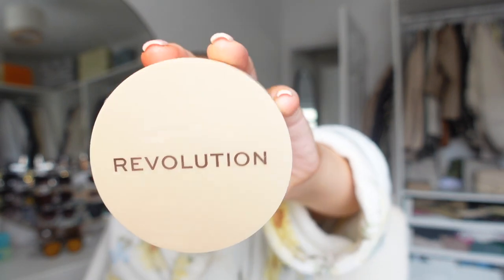Revolution powder, this is new. I really want to try the Huda Beauty or the Jordana one, and this is a 2-in-1 loose and pressed powder, which is kind of crazy. So I'm just going to pour it into the lid a sec, and then this is it with no powder. It's really glowy. Honestly, I am really happy with my skin, and because I haven't got so many spots, I'm feeling a lot more confident, which is really nice.